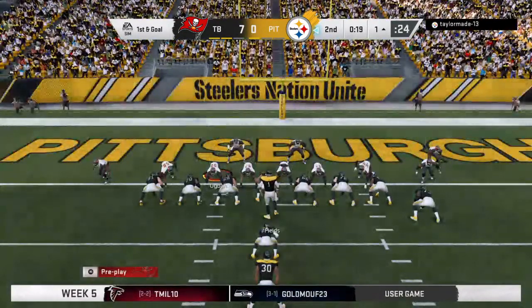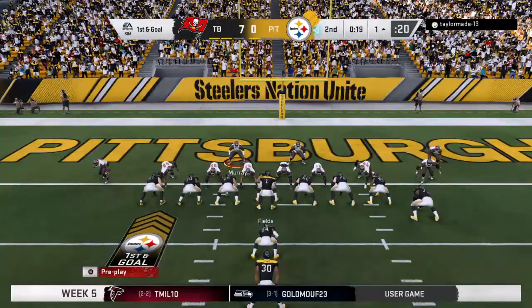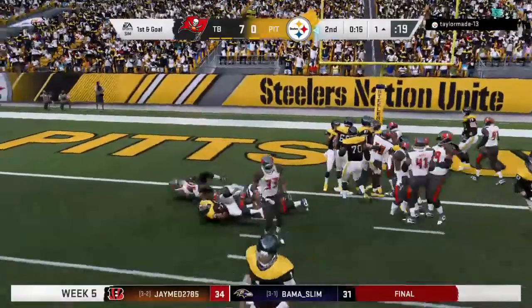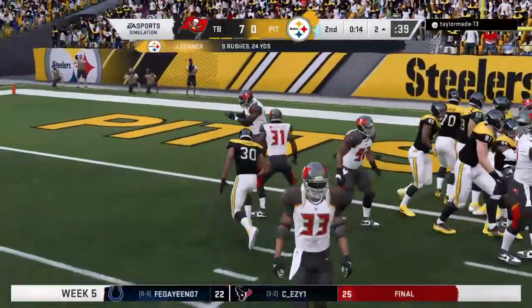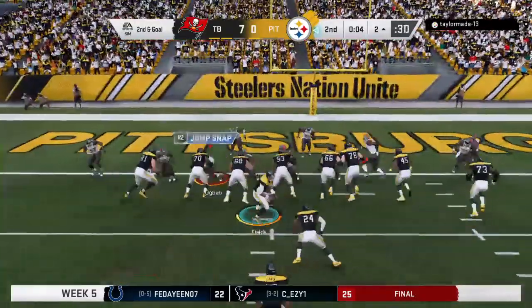Two big plays in succession. Not sure this D knows what hit him, but now they got to get ready. It's 1st and goal. They'll look to run with Connor, and he'll actually lose a little bit of yardage here. Back to the 2. It's a loss of a yard there, and now 2nd down.